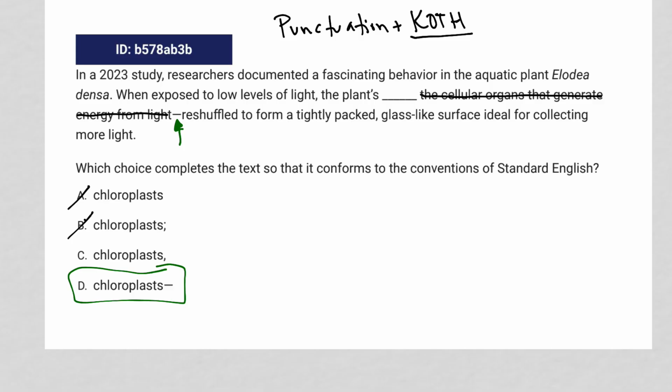Third of all, commas and long dashes serve the same purpose, so you can't really have both of them. You'll never see them mixed, right? A comma won't be paired with a long dash. That's why C doesn't work. While it sounds okay in terms of pausing, it doesn't pair with the fact that there's another long dash here. We wouldn't pair a comma with that long dash. So choice D is the best answer.